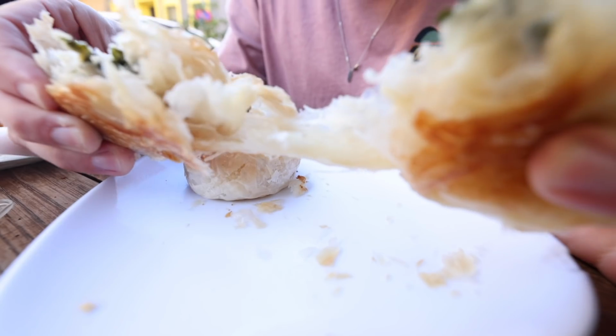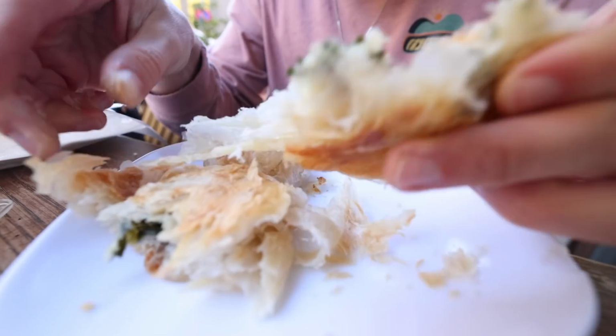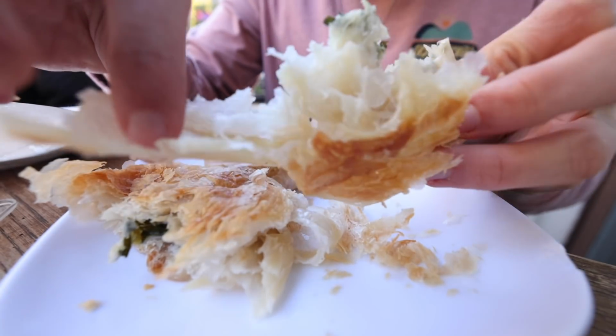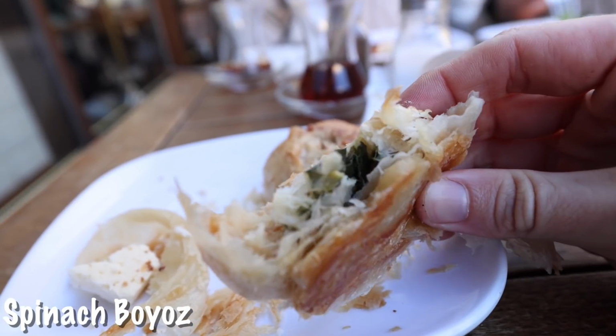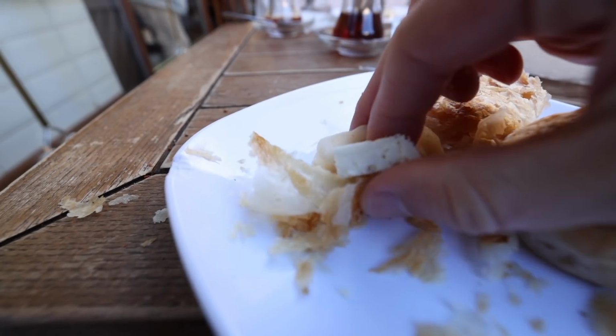And just look at those layers. Look at that. That feta-like mixture with the spinach. And you see they don't fill these very much. It's all about that dough, that flakiness, that phyllo-likeness. To me, since you don't get much filling, it's just always got to go with the tulum cheese. No matter what you do, it needs to go with tulum cheese.